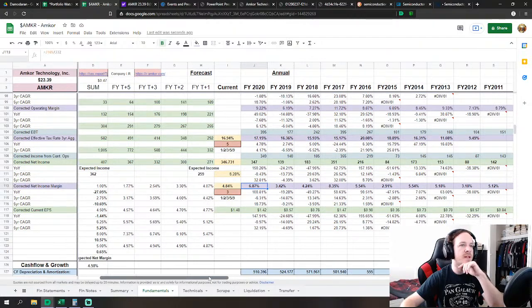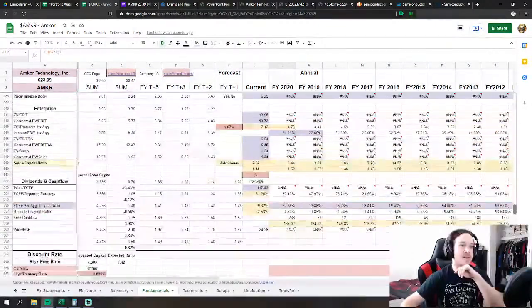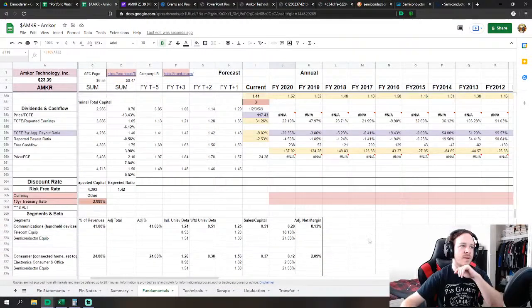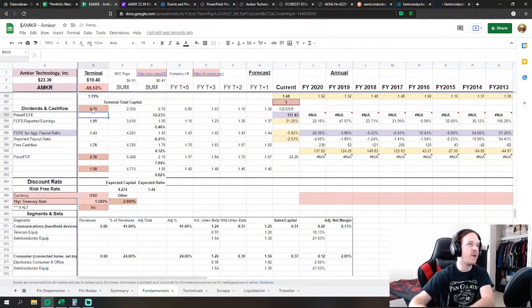And it's like, are they really going to sustain the high margins and the high sales to capital ratio? That's the part where I'm saying, yeah, well, maybe they'll sustain the high sales to capital ratio, but they're not likely to sustain the high margins as well. It's like pick and choose.